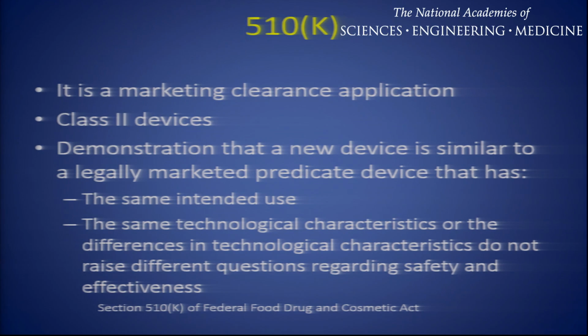What about the 510K program? It's a market clearance application. This is for class 2 devices. It's a demonstration that a new device is similar to a legally marketed predicate device. And the legally marketed predicate device has to have the same indication for use, the same technological characteristics, or differences in technological characteristics that do not raise different questions regarding the safety and effectiveness. This is the Me Too category. Basically what this category says is I'm just like company X's device that's already on the market. I have this additional feature. And it's those additional features that CDRH gets interested in.